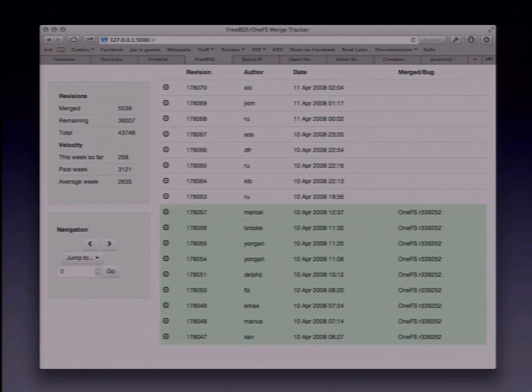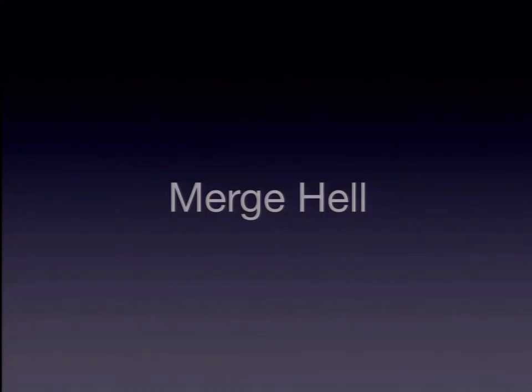So we started work and immediately ran into problems. Like I said, we were on stable 7, and we were on stable 7 plus a whole bunch of mismatched and adapted backports. And we're trying to get onto head. Now Git has a term for this, it's called a rebase. This was the ugliest rebase you ever thought of.